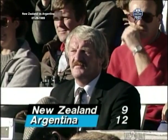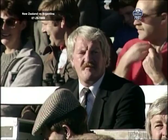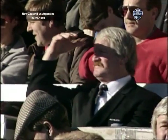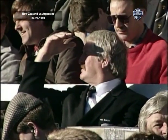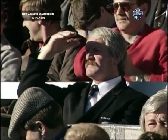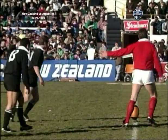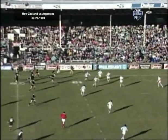Alex Wiley looking same as usual. How could you tell what he's thinking? Looking a bit wistful though. 12-9 the Pumas lead. I've got a friend in Auckland who's writing a song about Alex Wiley. One of the lines is, he's got a face like granite. Is he from another planet? Alex Wiley, the game kicks out.